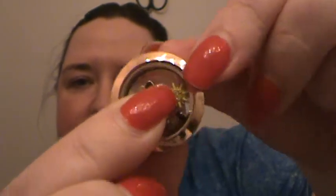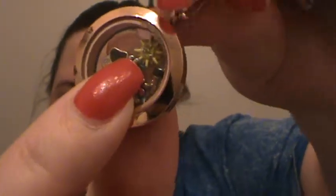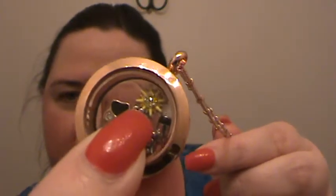Then you can see the sun. And I think that's one of the, she said that's one of the new ones. And the sun just has a real personal meaning to me. And also it's one of my tattoos. And I might talk about that at some point. Right now I'm not ready to.